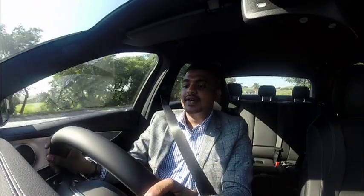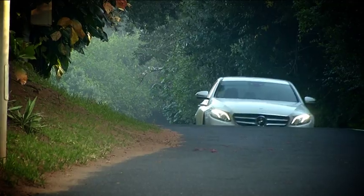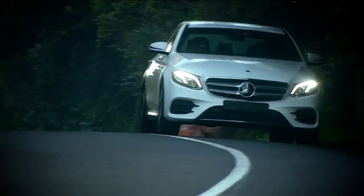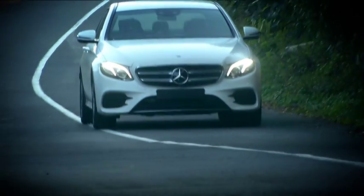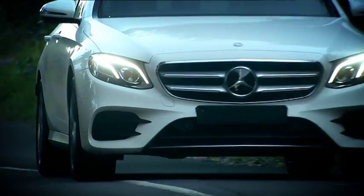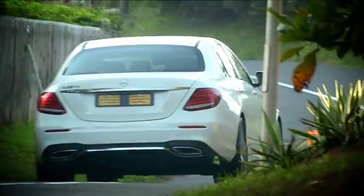So what is the E-Class like when you take the reins fully? As you would expect, it moves along with great decorum. It is quiet and soothing. Maybe not as enthralling as something like a BMW 5 Series or Jaguar XF, but I suppose driver engagement is a moot point in this segment anyway. It claims to be a super refined executive saloon, and that is exactly what it is.